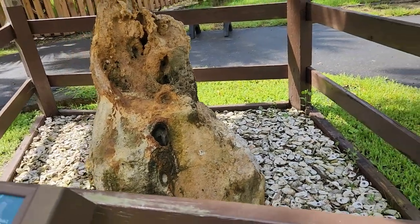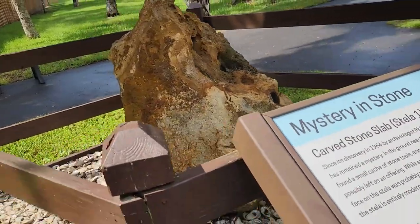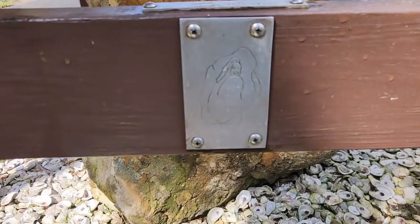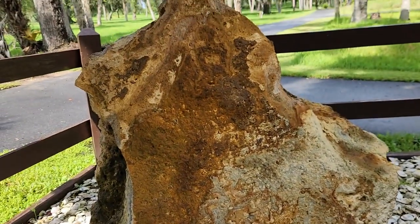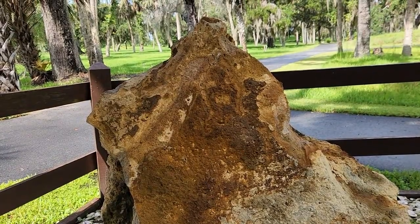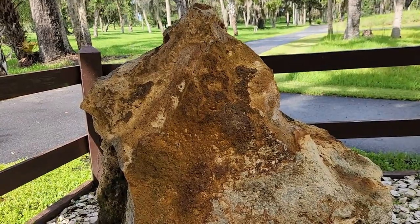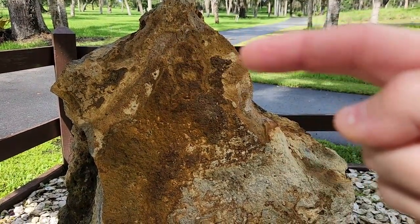Markers for the solstice. This one, I believe, has a human carved into it. Human shape. So that's kind of how they're showing it. It's this face in the stone. Of course, it could be pareidolia, where you just see faces and things, but you can kind of see how it looks like a face there. I don't know if I can get my finger in here. You can see the head would be right there.